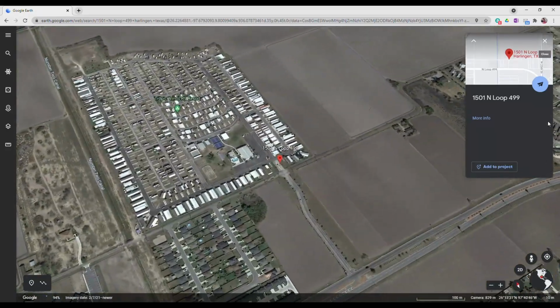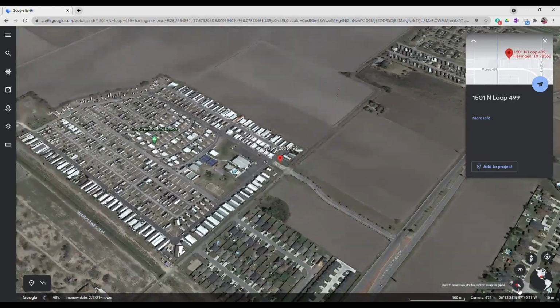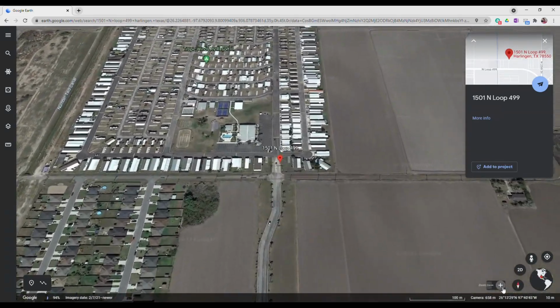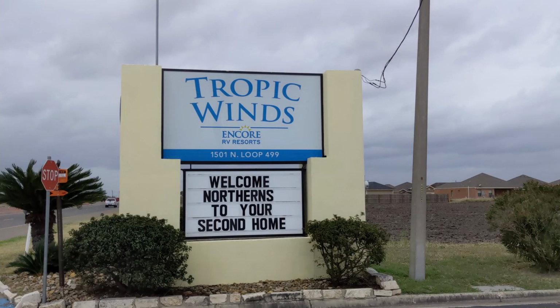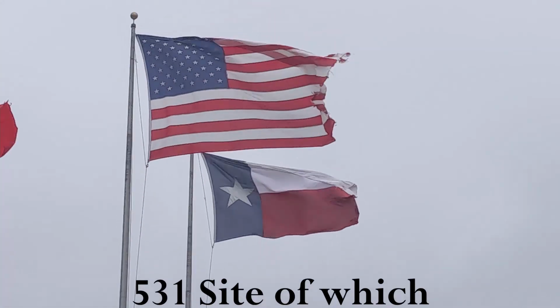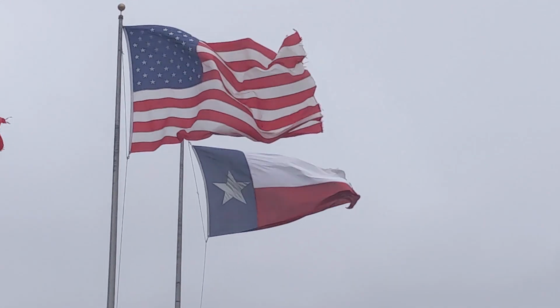Welcome to Tropic Winds 1,000 Trails RV Resort in Harlingen, Texas. So come along and take the tour with us. This is an Encore property for 1,000 Trails. There are 531 sites here. 41 of them are for 1,000 Trails travelers.